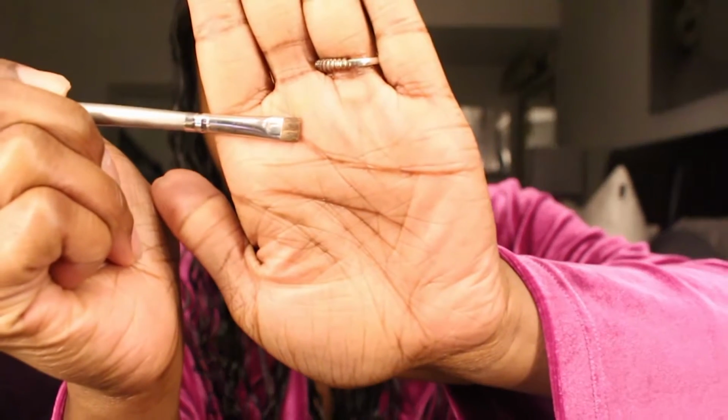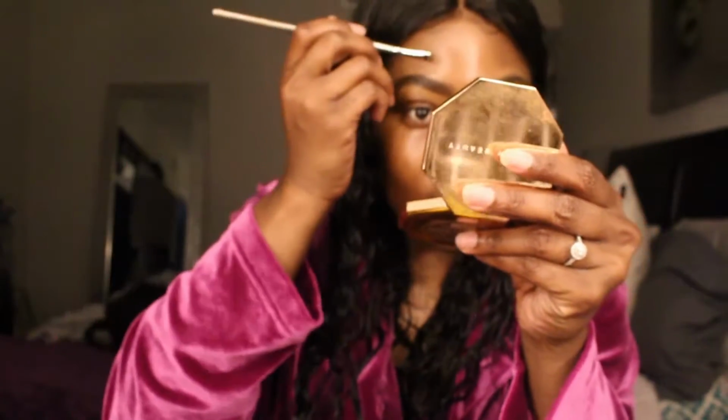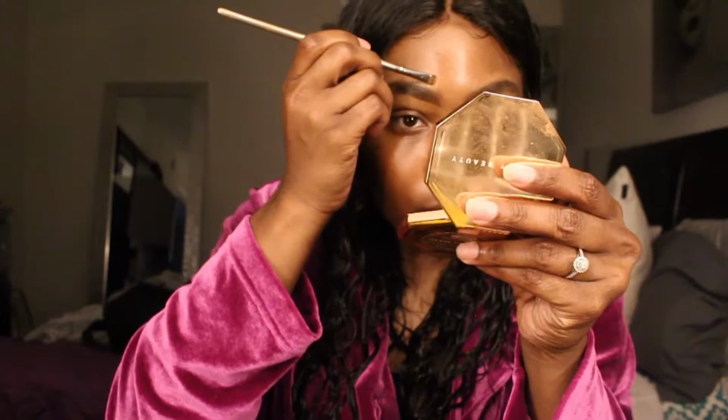To outline my brow, I like to use a brush that is like this, that's just straight across. I used to like using the angled brushes, but ever since I started using this, my brows have been coming out on point, so that's just what I like to use.